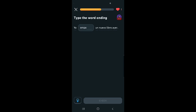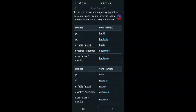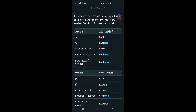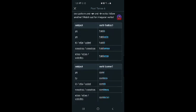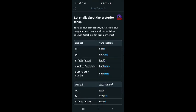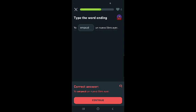yo empezar a nuevo libro ayer. I don't know what the hell this is supposed to be. I'll read it again. I started a new book yesterday. Empecé. Okay, I got it wrong, but I was almost right. It just changes from a Z to a C. Okay, I don't know how I'm going to learn that, but whatever.